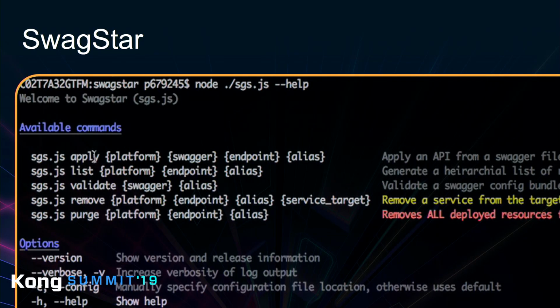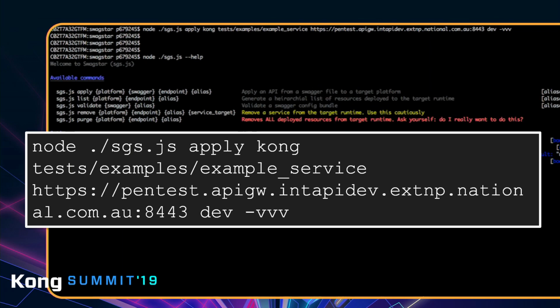So a bit of an introduction to Swagster. There's about 5 commands. We've got apply, which is what you'd use to deploy a service folder to the platform. List will show you what is running in the runtime at that point in time. You can validate your Swagger, or you can remove a service. And the last command, purge, is just if you want to completely wipe the gateway, and it's sort of helpful in a test or dev environment. So I'll just show you a quick example.